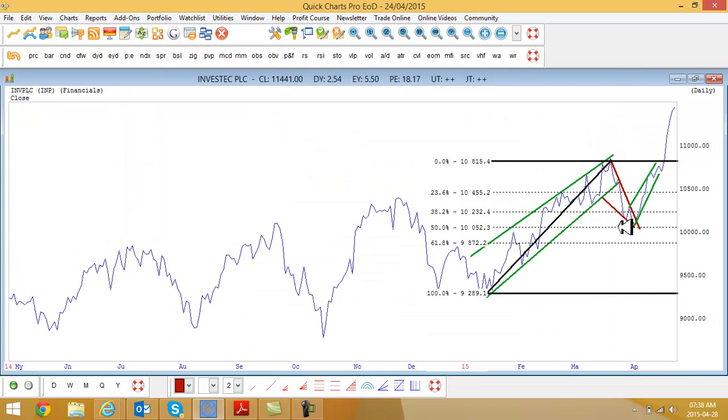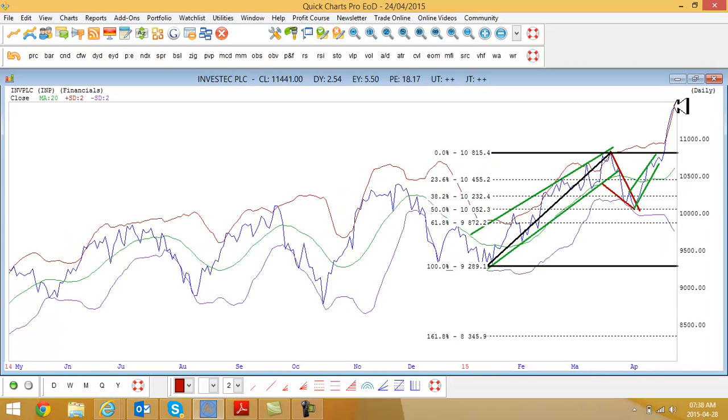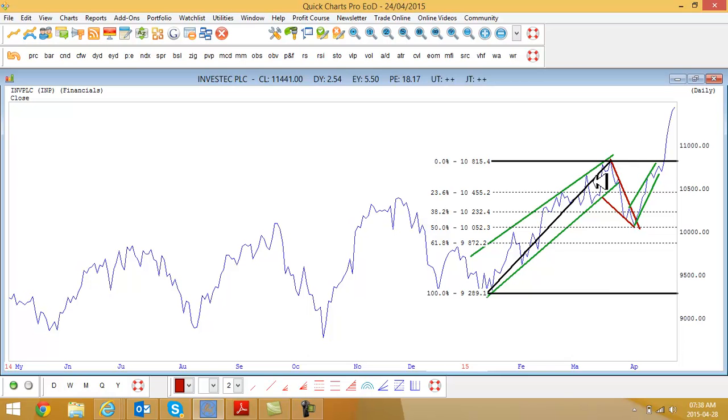Investec on the other hand, new record high. You can see, look at the pattern here: up, up, up, positive, bit down. Very huge breakup happening. Need to see if it's going to stabilize, trading on the top of the Bollinger Band at this stage as well.